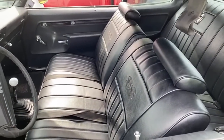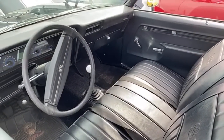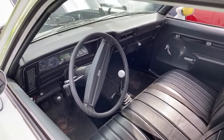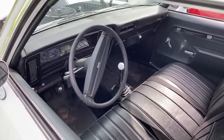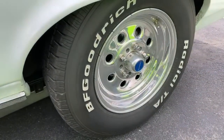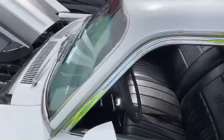Not the SSC upholstery. And it's a six-speed manual. Wow. Bet you this thing kicks ass. Can't get around that side.